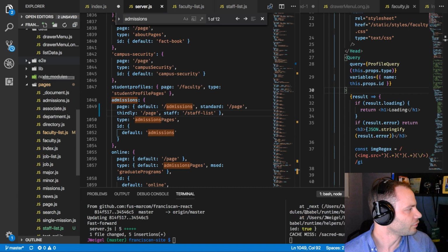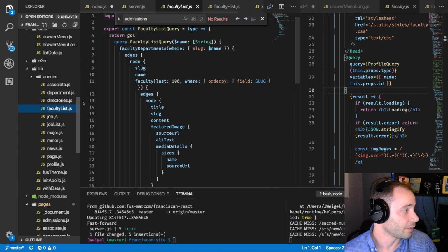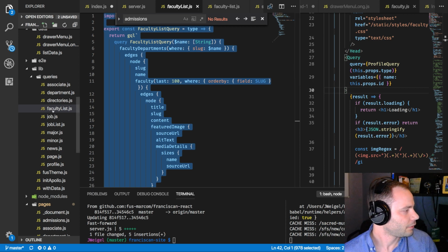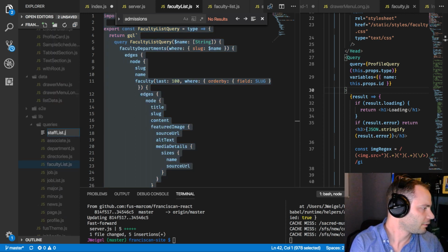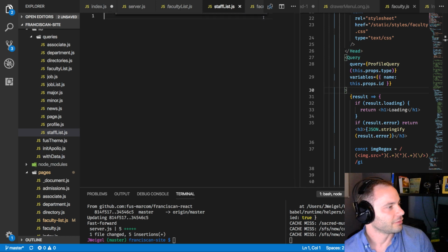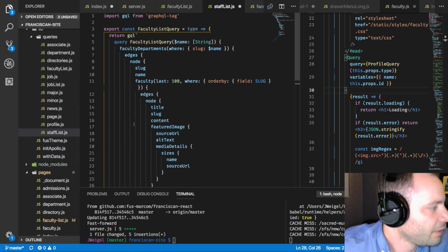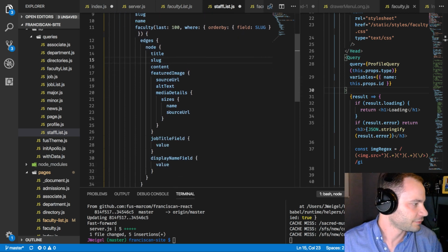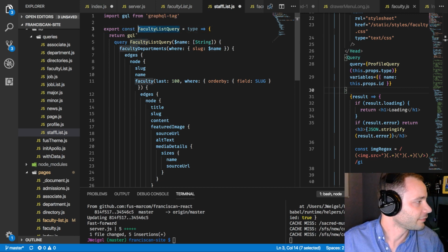So we need to go into our queries, and we're going to take that faculty list query and copy it. And so let's make a staff. So actually, I'm not really happy about how we have the queries all separated out. I think it might have been a better idea to put the queries in the component, because we're not really reusing queries that much. Initially the idea was, hey, we're going to reuse a lot of these queries, but we end up not. So a good refactor might be to add these in the components themselves. But for now, it works, so we're going to leave it alone. So let's change the names here to staff instead of faculty. Oops.